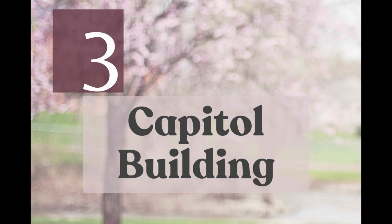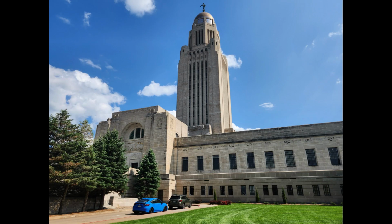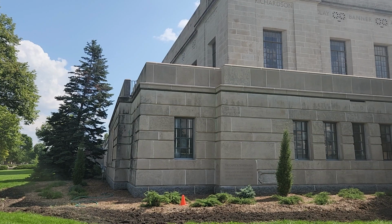Okay, my number 3 location is the Capitol building. Again, if you live around Lincoln, you're going to know exactly what I'm talking about and where this is. The biggest pro of the Capitol building is that you can have both indoor and outdoor options using natural light.